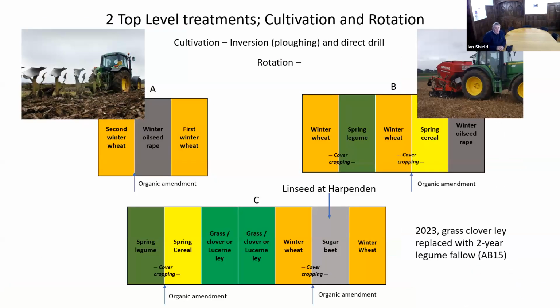So the crop rotation aspect, there's 3 crop rotations. A very simple one, just 2 wheats and a rape. A 5-year rotation, which diversifies a little bit with a spring legume, a spring cereal, and then something that's somewhat more out there, a little bit more adventurous, and see what changes we can make by introducing it. A 2-year lay as it was, that has now been replaced with a 2-year legume fallow to just lengthen the rotation, increase the diversity, and see where we can go with that.